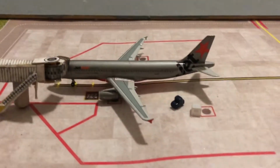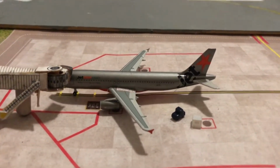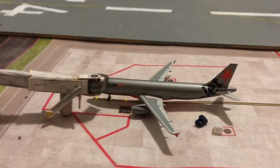Now here just next to that terminal we see a Jetstar Airways Airbus A320-200, this one in the old livery. This is actually operating a flight to Denpasar, Bali, hence why it's at this international side of the terminal. Now a bit of a change here.